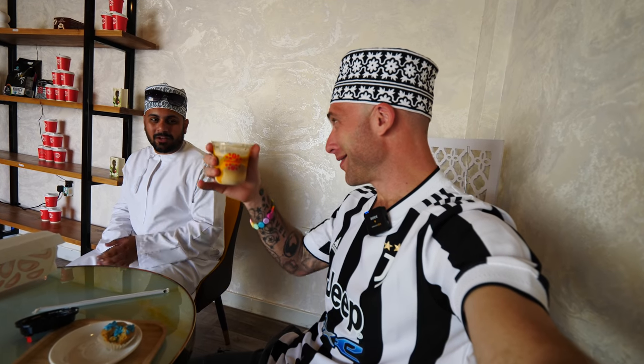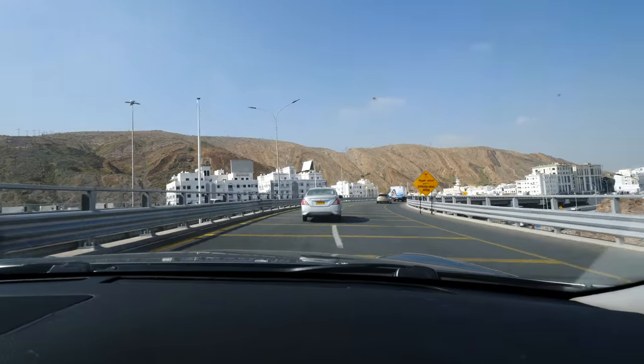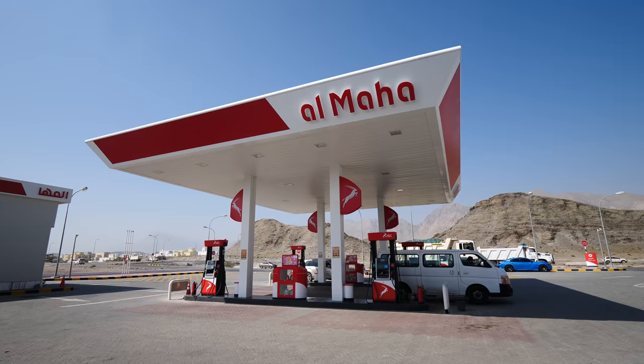Ending with the coffee here at Coffeeologist. Awesome spot. So we drove only 20 minutes to get here. Beautiful place, small boutique coffee shop right here next to this gas station. A must visit. And my friend, thank you so much, Hussain. Most welcome. Thank you for introducing me to that amazing Pakistani breakfast and to this coffee spot.